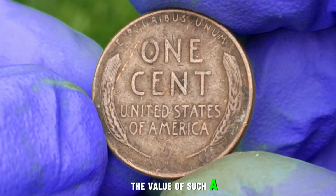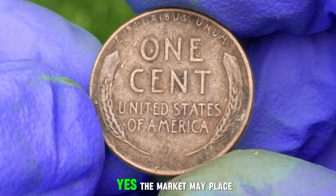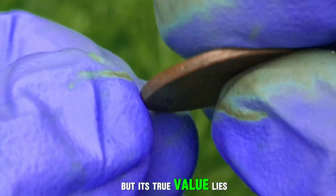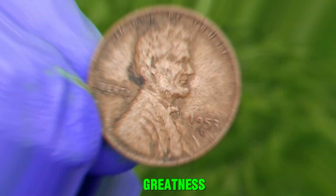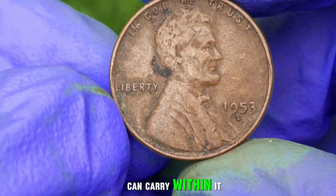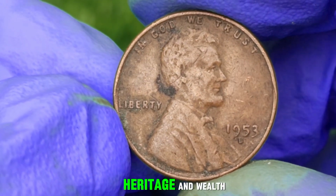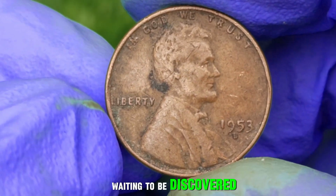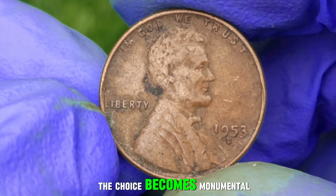The value of such a coin cannot be measured solely in financial terms. Yes, the market may place its worth in the millions, but its true value lies in the symbolism it carries. It embodies the idea that greatness can emerge from the smallest of places, that even a single cent can carry within it the power to change fortunes. It reminds us that history, heritage, and wealth can all be contained within the palm of our hand, waiting to be discovered. For the individual who discovers such a coin, the choice becomes monumental.